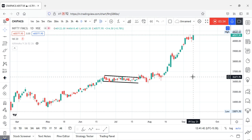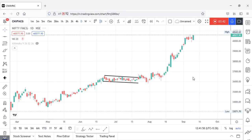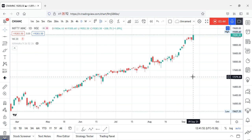Now I will discuss the Nifty FMCG stocks, but again I wanted to show one more chart, of Nifty MNC. The majority of the stocks are common, two or three stocks are common in Nifty MNC and FMCG. So these are volume driven. I think Nifty MNC has seen a neat and clean breakout on the daily chart again in the Friday session. So Nifty MNC also can see good traction going forward.